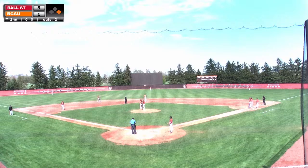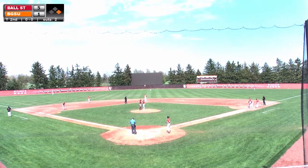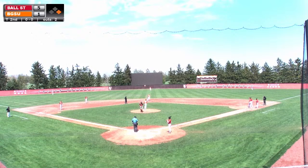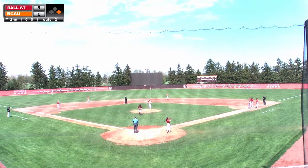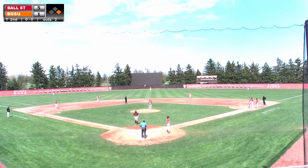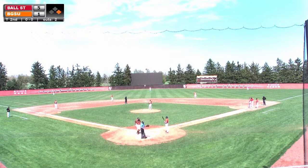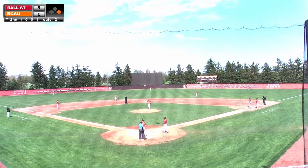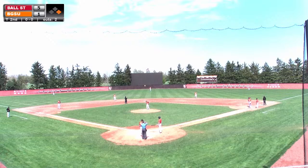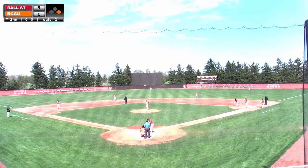Four-run inning here. And baseball, just like any other sport, is about taking advantage of chances. And Ball State's done that today when they've been presented with them. They had 5 unearned runs in that 6-1 win in the opener of the doubleheader. And now, at this point, what would be an unearned run to tack on their 4th run of this inning, 5th of the game, here in the top of 2.